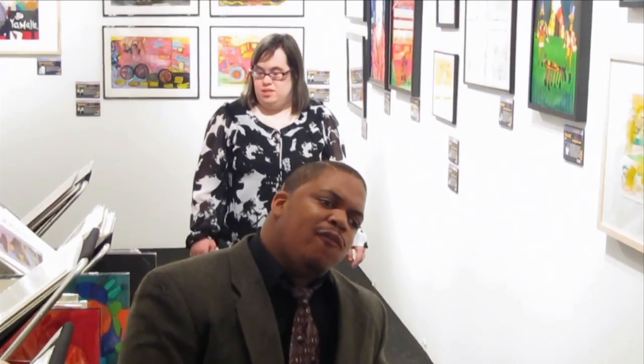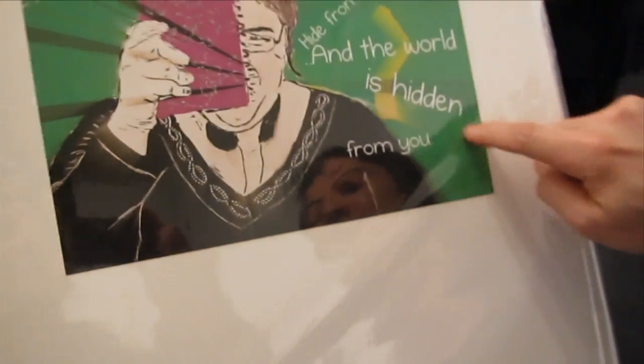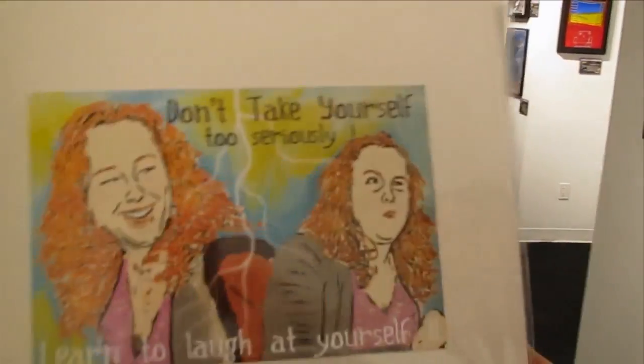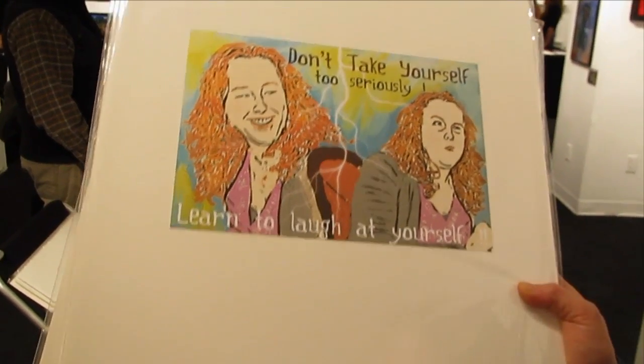Look at this, I am on the phone. You have some really beautiful things. Hide from the world and the world is hidden from you. And the thing about outsider is don't take yourself too seriously, learn how to laugh at yourself. When I think of that word, it's not about disabilities. It's really about working within your own compass.